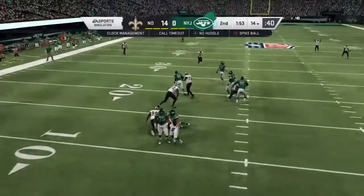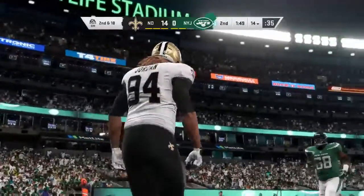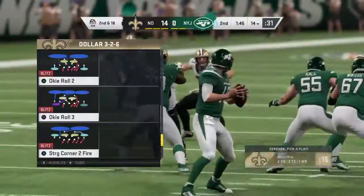And he's taken down here by the Saints. Cameron Jordan bringing the pressure yet again. That's his 3rd sack here tonight. Well, someone's been up to the task so far in this game.